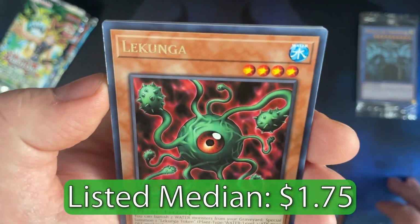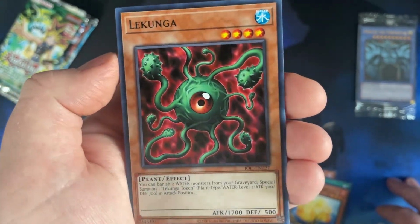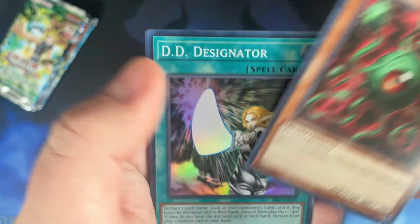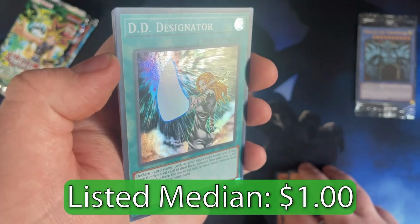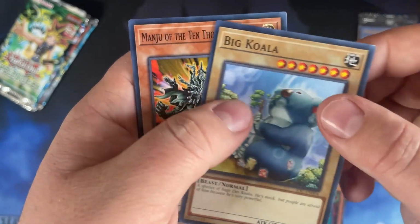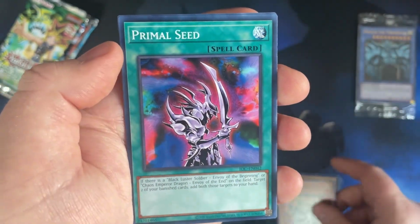I don't know what the rarities are called. I think the silver is a rare, or maybe that's the uncommon, I can't remember. See how it's got kind of a shiny word on it. Here's our first foil, DD Designator. Yeah, the foilings always look kind of cool on these cards. Big Koala, Manju of the 10,000 Hands. And I don't know value on these, I'm sorry.